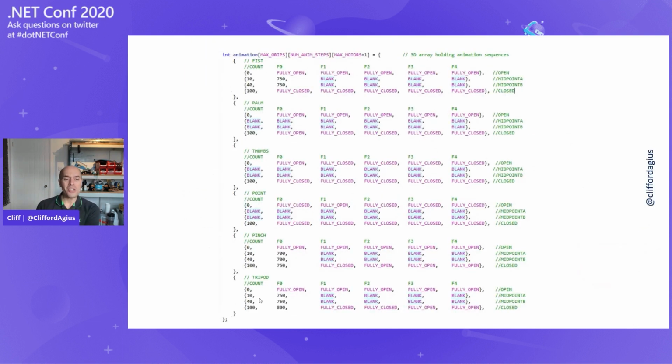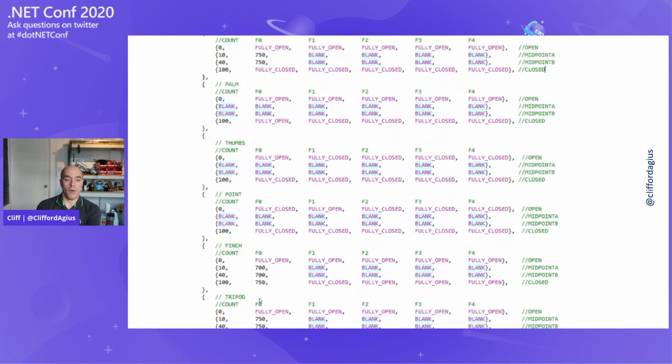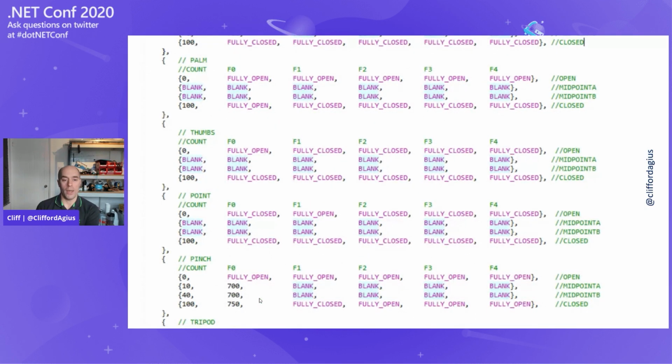But how does it work internally in the code? Now, if we look at this array here, this is a 3D array that's held inside the code base. So if we want to add a new grip, we have to go into the code. So we have to fire up VS Code. We have to go in and edit the code. We then have to connect the board. So we have to take the hand apart, connect it to the PC, and load up the code.